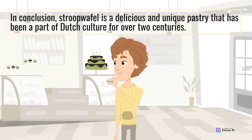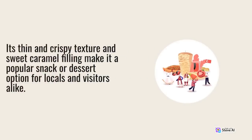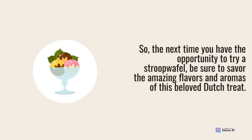In conclusion, stroopwafel is a delicious and unique pastry that has been a part of Dutch culture for over 2 centuries. Its thin and crispy texture and sweet caramel filling make it a popular snack or dessert option for locals and visitors alike. So, the next time you have the opportunity to try a stroopwafel, be sure to savor the amazing flavors and aromas of this beloved Dutch treat.